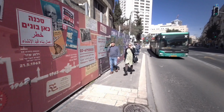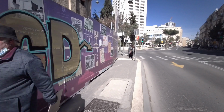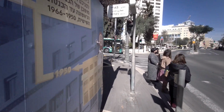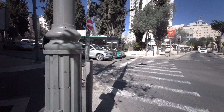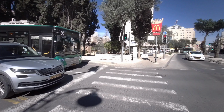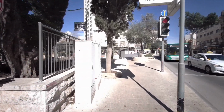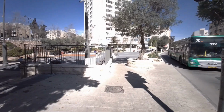And right behind this building, we have the Gan Menorah, or the Gan Shiber, or the horse, Gan HaSus. The park has different names from different periods. Currently it's known by young people as Gan HaSus, the horse park, and that, as we can see, is because there is a sculpture of a horse here in the middle.